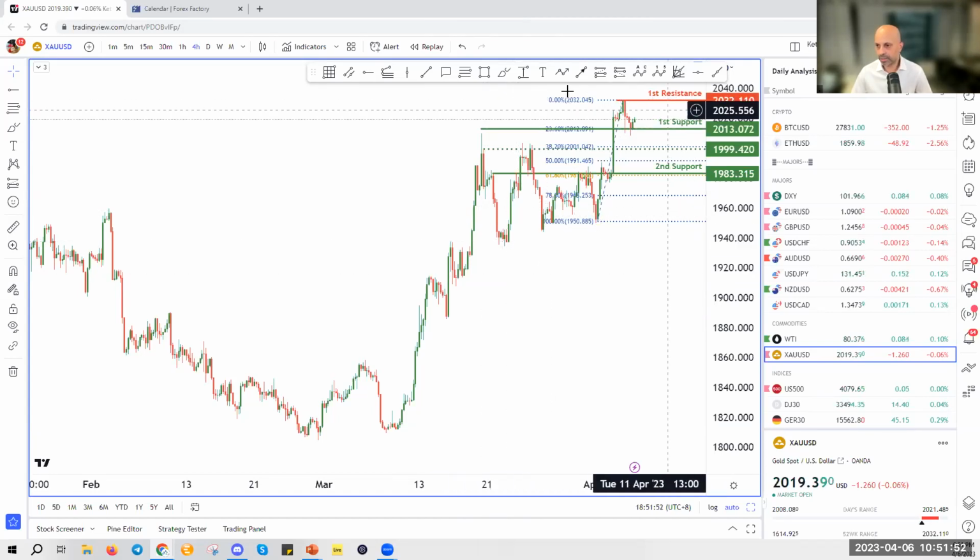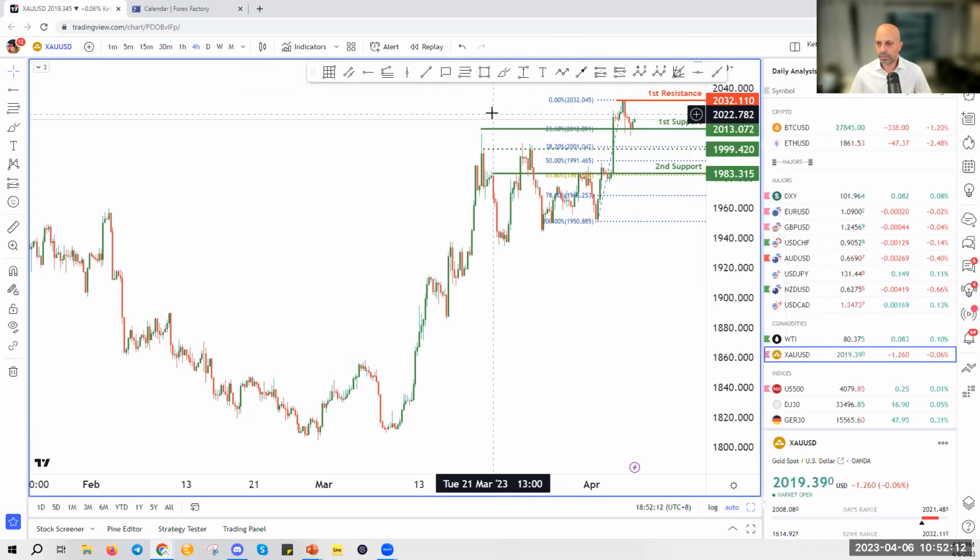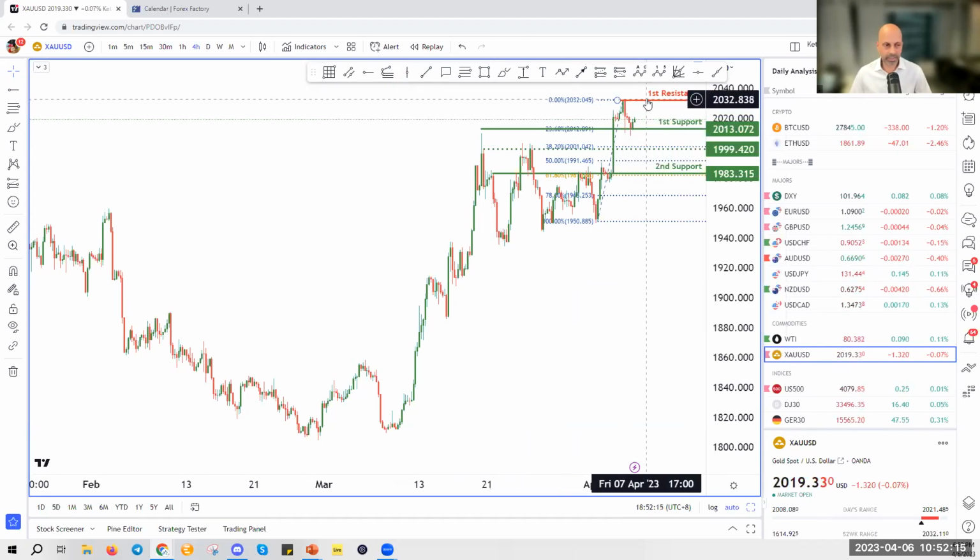So once we have this set up, if you were still bullish on gold, you would say, okay, 2013 would be a good level for me to go long on gold again. And for maybe the first level of profit taking, I would like to set it as the first resistance, so 2032. So you could take a position around the first support with the aim of taking profit at the first resistance. And again, you look at where to set your stop loss.